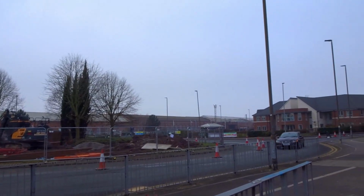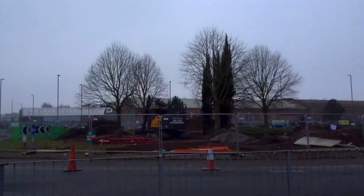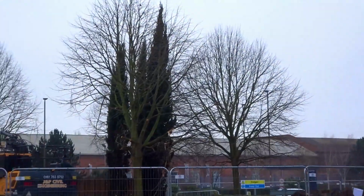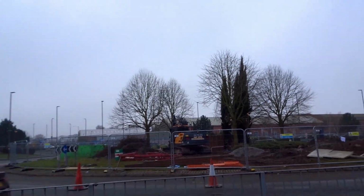Morrison's Island, they're making a right flipping mess of this, and they've got a big, just about make it out there, a big hole there. And now they're going to replace all these mature trees and landscape it after.